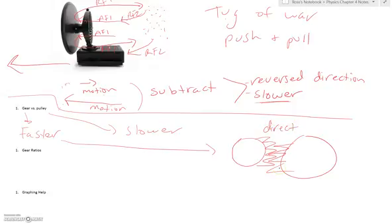But when you're using pulleys and those rubber bands around the two pulleys, you're going to lose some of that traction. You're going to lose some of that because the rubber band's not going to always be tight enough for the motion of the pulleys to be transferred directly to the axles.